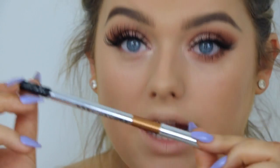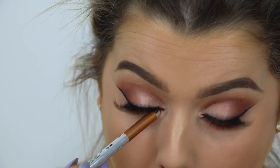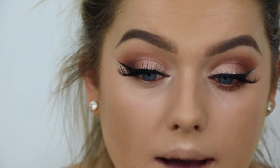Ooh, literally, I love this. I'm going to wear it every day. It's the perfect golden colour in my waterline. It's just going to warm up the look slightly, in a subtle way.